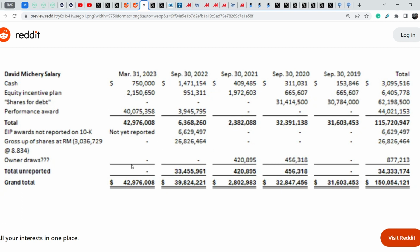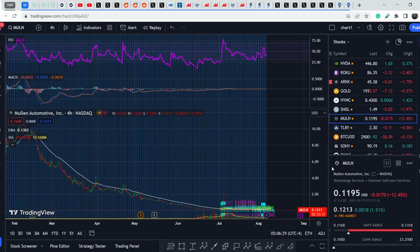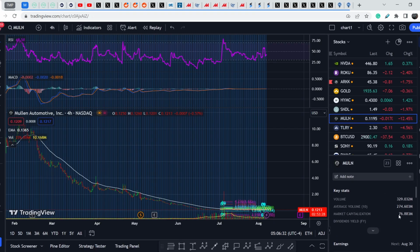It is the total remuneration of David Michery, including his salary and other assets. And let me show you that from 2019 till the present day, in total, he received more than $150 million. And let me remind you that the current market cap of Mullen Automotive, let me show you right here, is less than $77 million. So he received more than double the total value of his company in his pocket in a matter of just less than 4 years.